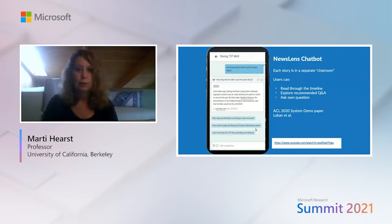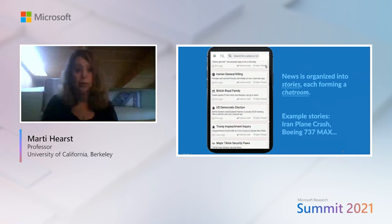What we did was we broke news up into stories automatically, as I said, and each is placed in a separate chat room. Then users can read through a timeline within the story and explore recommended questions and see the answers for those questions, as well as ask their own questions. And this was displayed in a demo paper at ACL. So I'm going to show you a demo, but I want to walk you through it before I run the video demo.